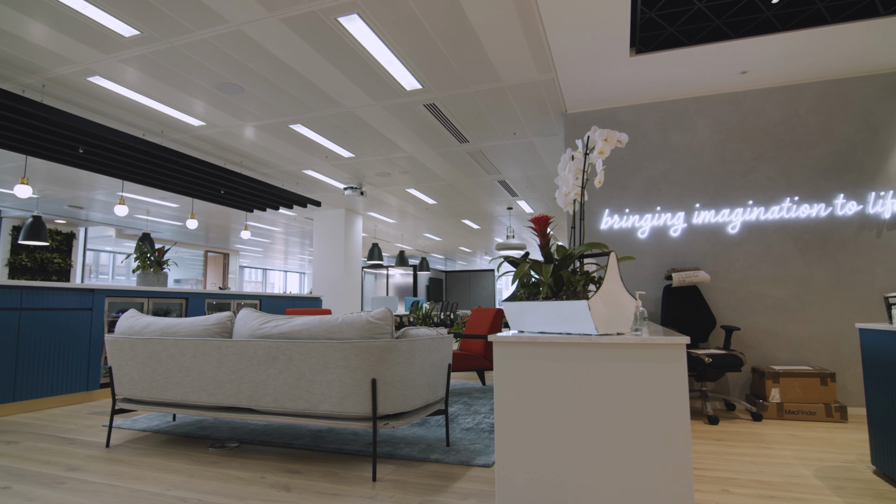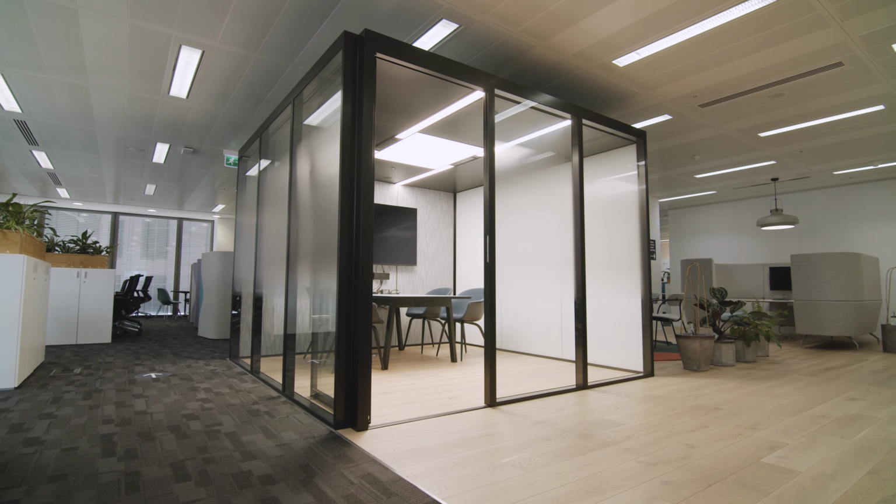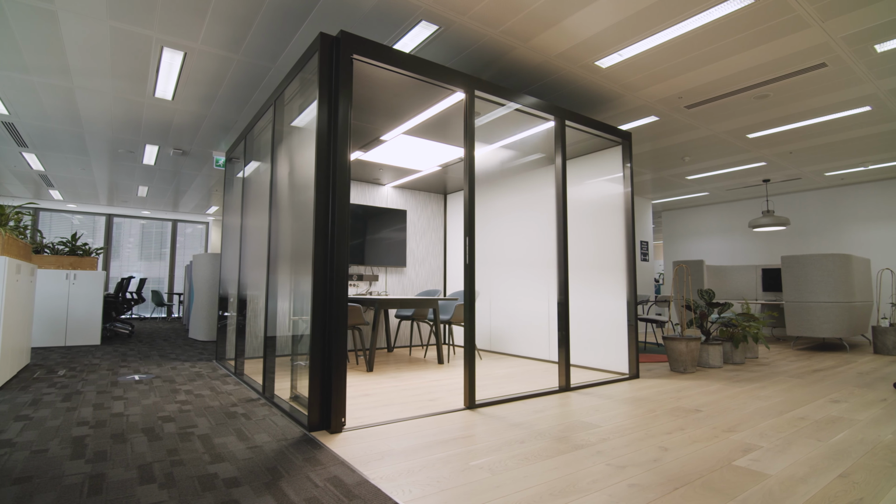Its integration within our office has been seamless. I don't think anybody would point to the AMR room as being that piece that's out of place. It's blended into our workplace seamlessly.